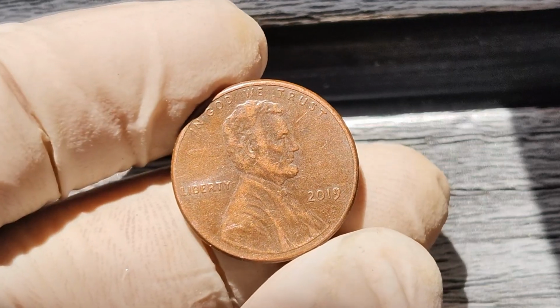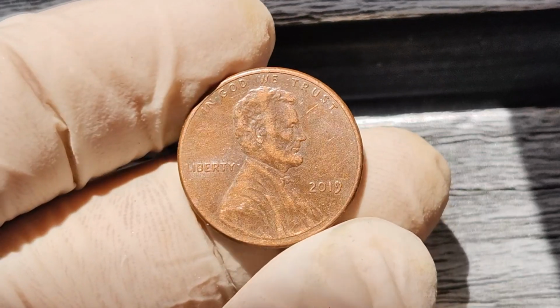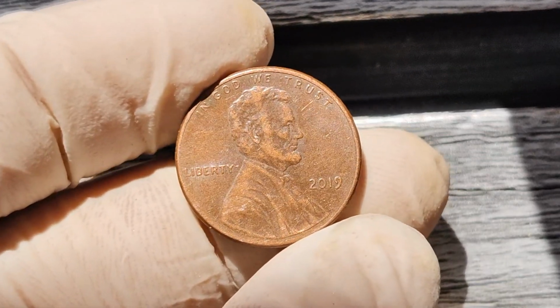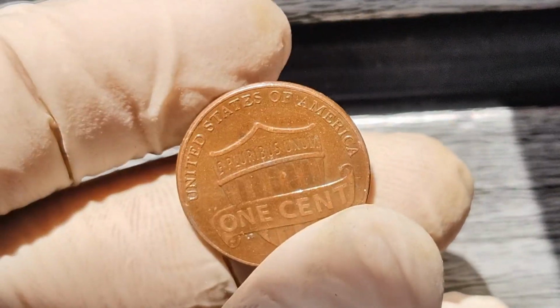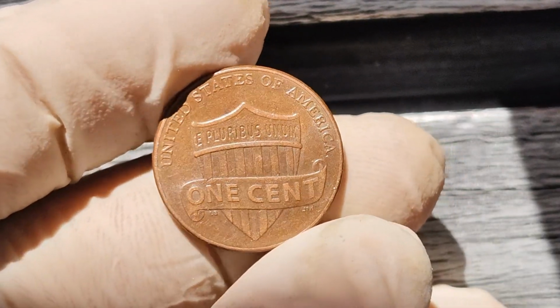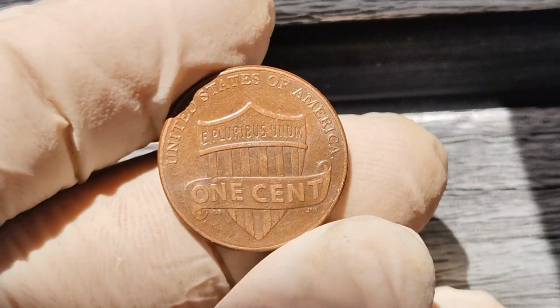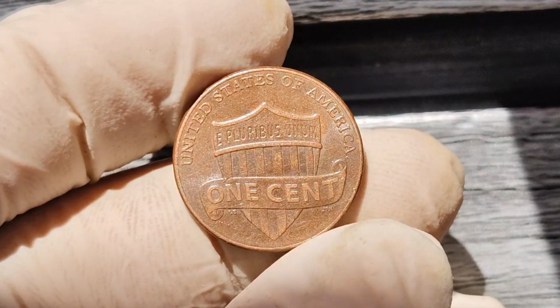Usually, pennies have a P for Philadelphia, a D for Denver, or an S for San Francisco. But this rare 2019 penny? No mint mark at all. Just smooth, blank space where that tiny letter should be, and now you might be thinking, big deal, it's just missing a letter. Oh, but my friend, this tiny mistake turned an everyday penny into a collector's dream.